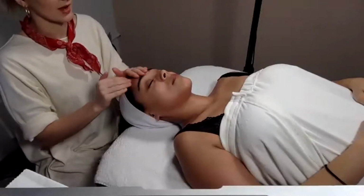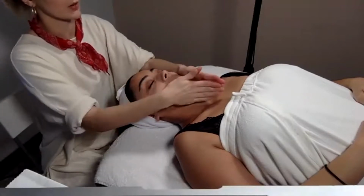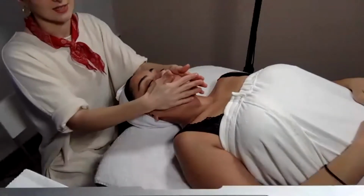Really just applying that lifting massage. So that's the reason that I don't do the massage when I'm done with the right side of the face, is because I like to do it consistent.